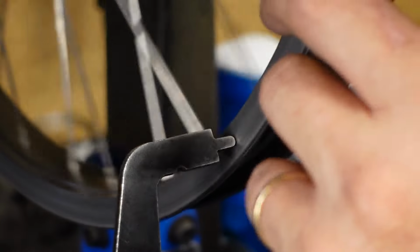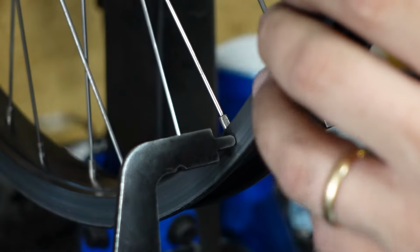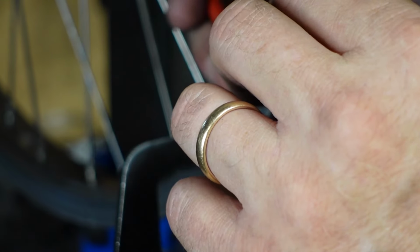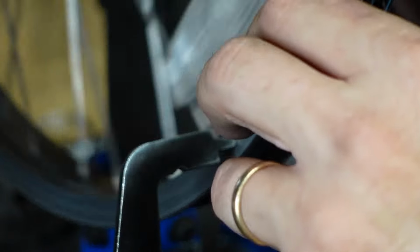But that's the gist: the spokes are either going to the left flange of the hub or the right flange of the hub, and you either loosen or tighten. Tighten, loosen.